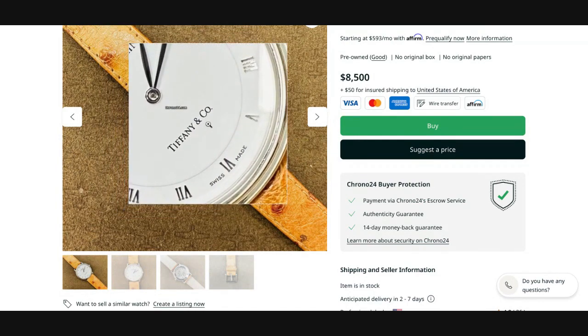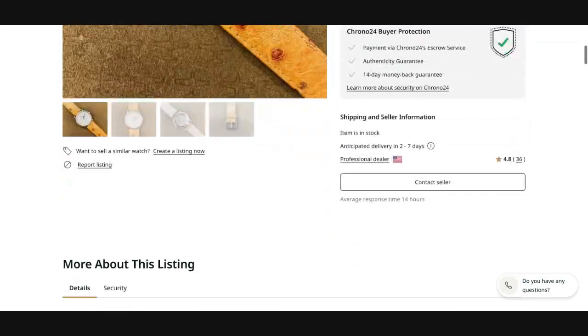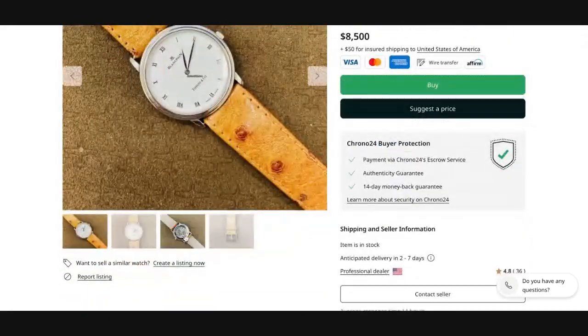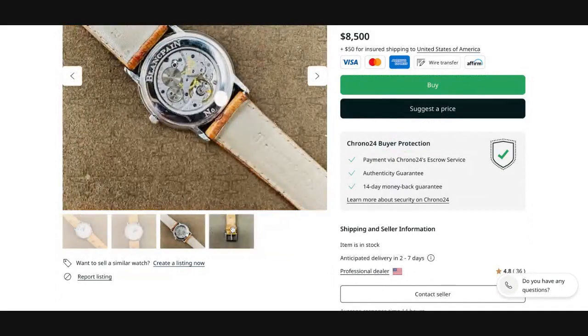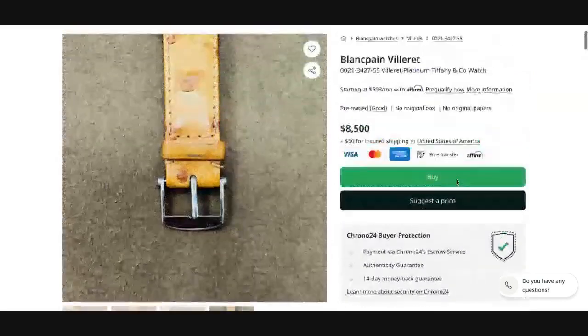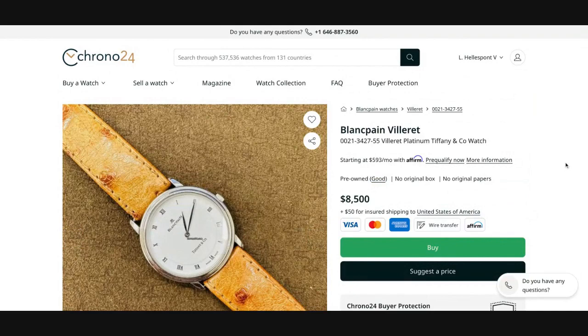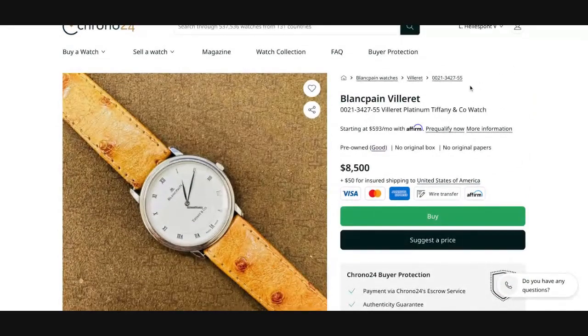And Tiffany and Company, beautiful, subtle, an elegant dress watch in 33 millimeters of diameter and just 6 millimeters of thickness. This is the Blancpain Villeret and Tiffany and Company. So these are the three watches.